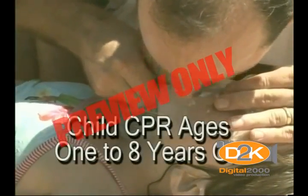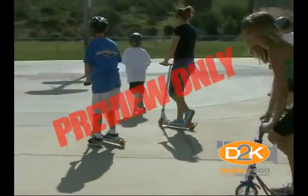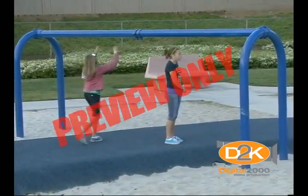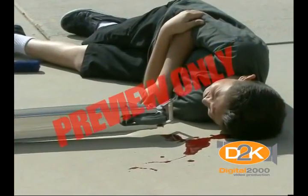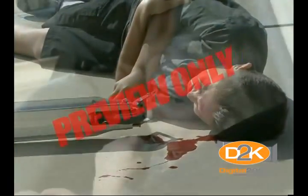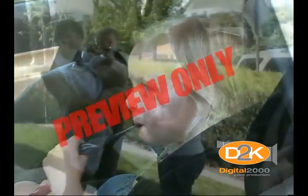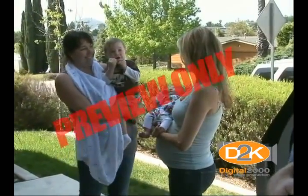Child CPR, ages 1 to 8 years old. Fortunately, most children and infants do not go into sudden cardiac arrest. Usually, preventable injuries and respiratory problems becoming progressively worse can lead to their heart stopping, or they can be born with a congenital heart problem.